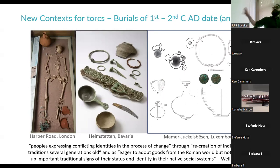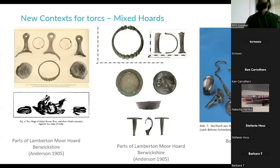But at the exact same time in Bavaria and Luxembourg, you're getting heirloom torcs, you're getting new styles of torcs appearing in female burials. Wells describes this as people expressing conflicting identities in the process of change, recreating indigenous traditions several generations old. And I think that's the general framework within which we can understand these things. But they're not just harking back, they're doing new things with them, they're reinterpreting them through new lenses.